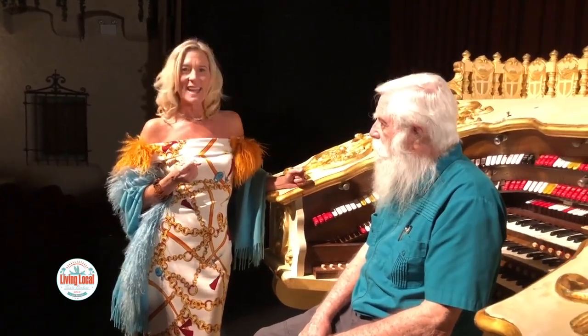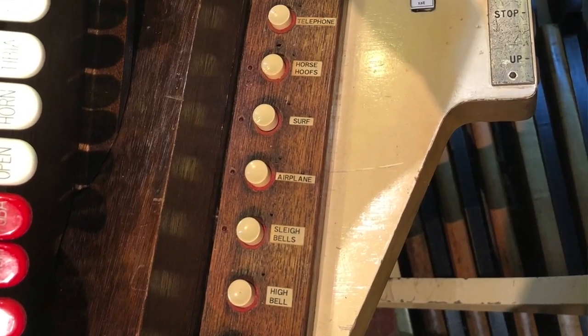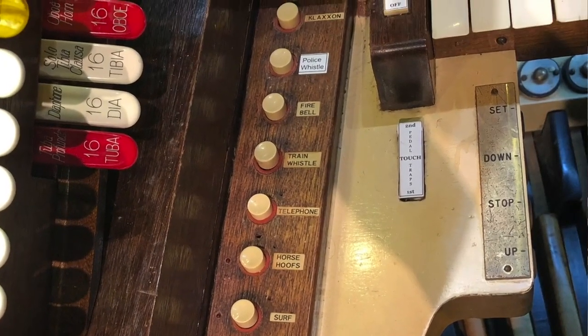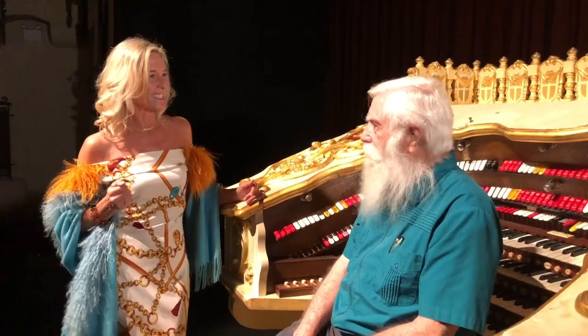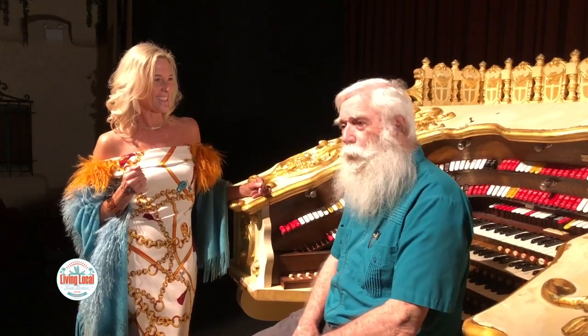And then if you look at all these, they've got the low bell, the high bells, the sleigh bells, surf, and an airplane, horse hooves. That's right. Oh, it's enchanting. Klaxon, there's a klaxon there, the Ooga horn.